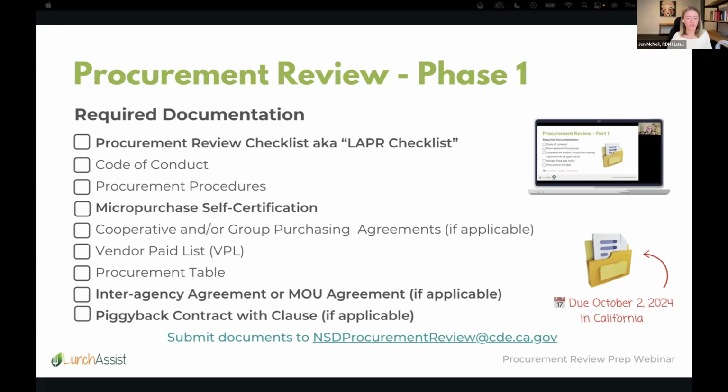Yeah, so the interagency agreement only applies to people who purchase. For the procurement review, it's about what you purchase, not what you provide, right? So let's say you're a really small district and you're purchasing meals from a neighboring district, then you need to provide the interagency agreement. Is that right? That's my understanding, because that's the school that's actually procuring. If you're providing the meals, you're like the vendor for the meal program for the other school, and those fall under more like your non-program foods and stuff like that. Yes, not your procurement review.